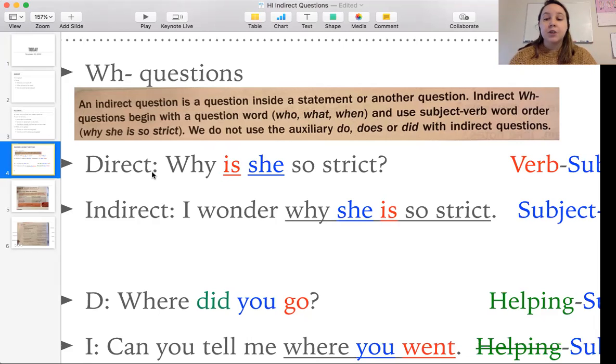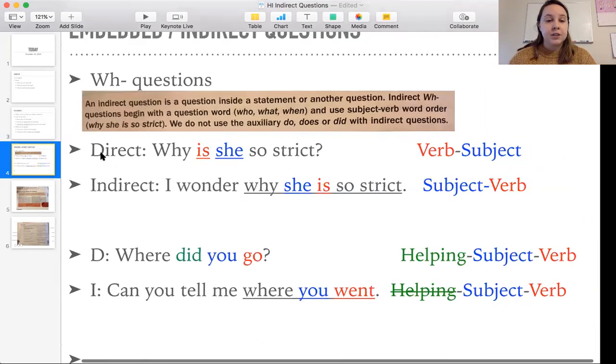So let's look at this first example here. First example, the direct question, why is she so strict? So our WH question word here is why. That is staying the same. But in our direct question, the order is verb, subject. Why is she so strict? Why, verb, subject.